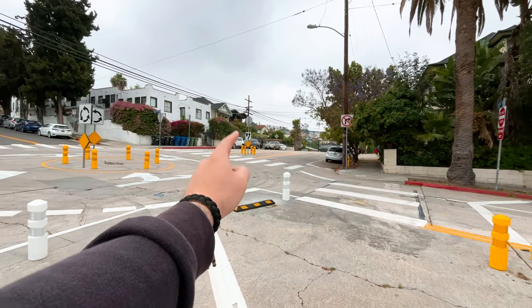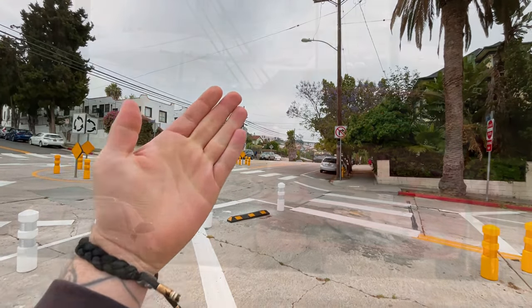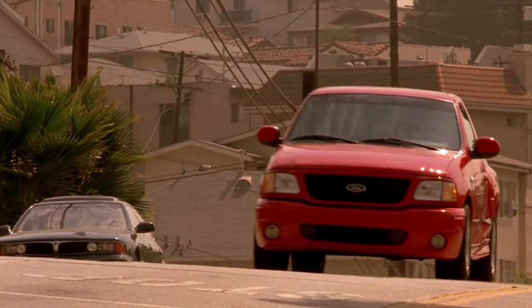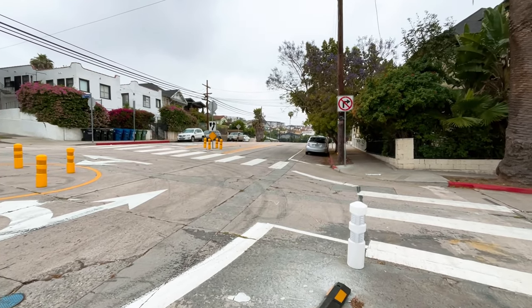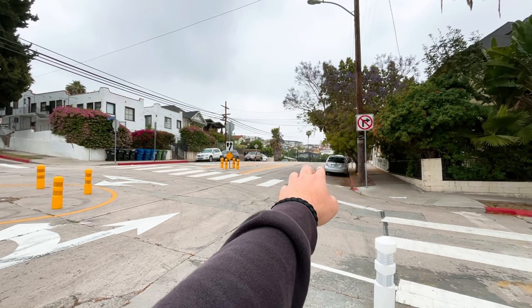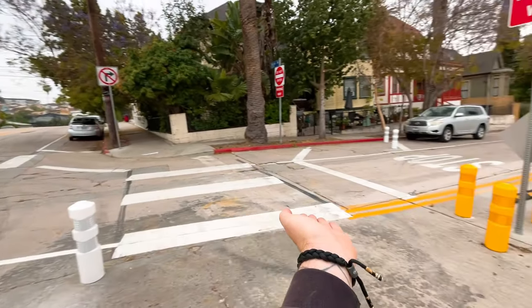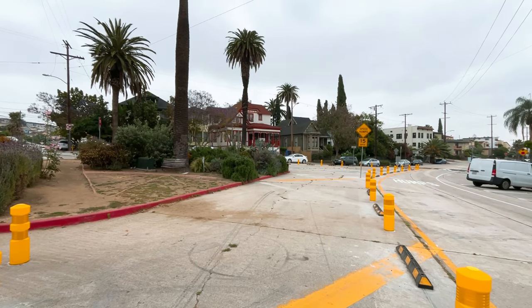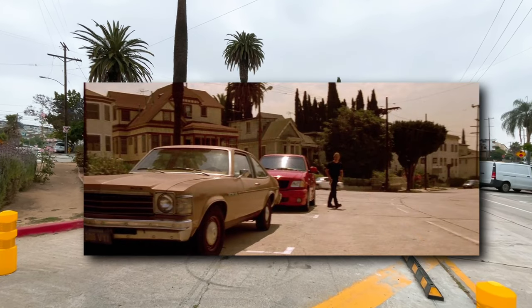Toretto's Market. Let's check out this location. This road right here is Marion Avenue. Now, as the song is playing, Brian can be seen driving up the road in his sweet Ford Lightning. And there's a yellow house with a brown roof that can be seen in the shot as well as he's coming around this turn. So this is the shot right here where Brian comes pulling around that curb and parks right there.